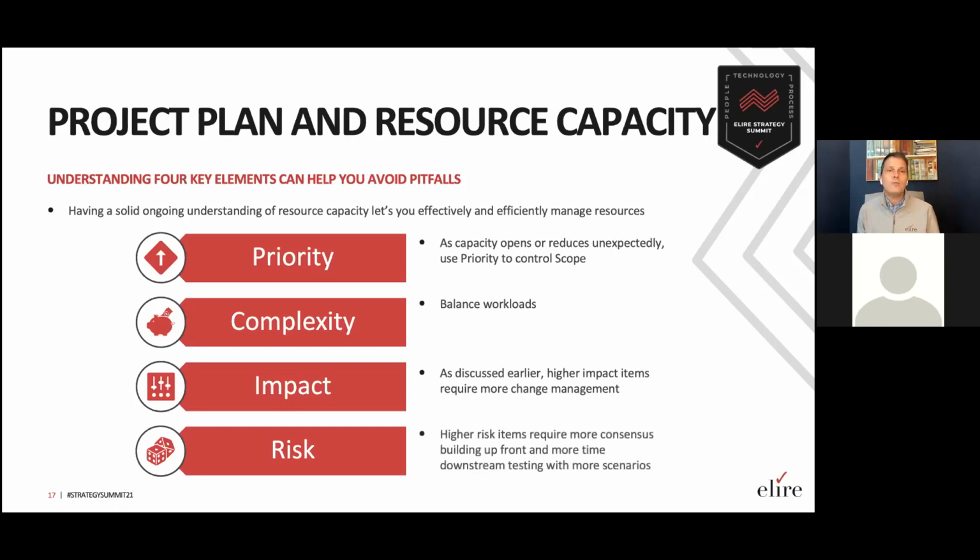And risk can help you really stay on top of sort of testing estimates, because things that are higher risk require more consensus building up front. So maybe design is going to take longer, or they might take more time downstream because you'll be testing more scenarios. So I would encourage everyone to go beyond priority and complexity and to really bring in impact and risk.